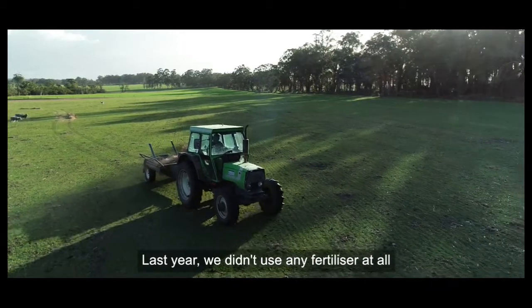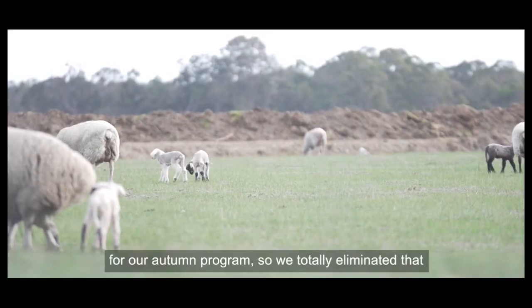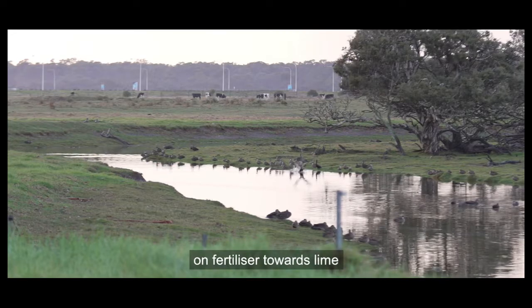Big one last year, we didn't use any fertiliser at all for our autumn program. So we totally eliminated that and put those funds that we would normally spend on fertiliser towards lime. So yeah, big changes.